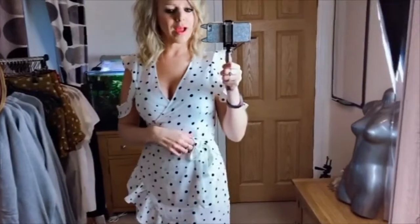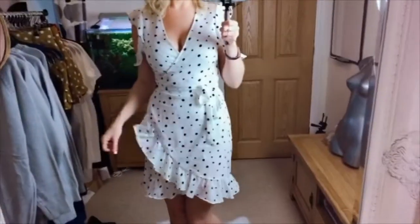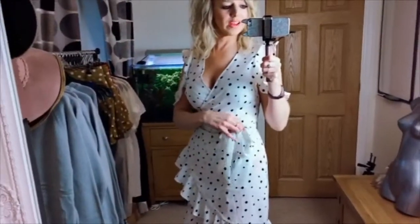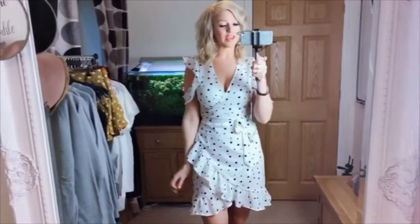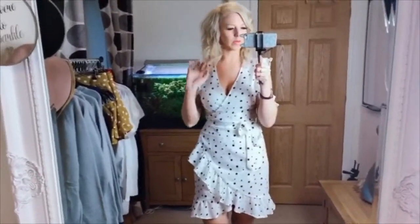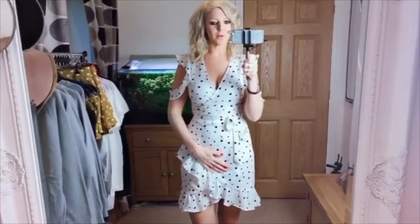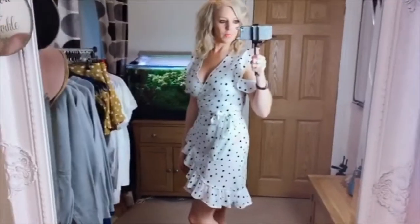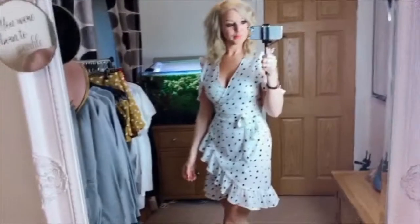It's got this wrap-around tie belt detail and this really nice frill. I've just tied it in a little loose bow here. And I really like it. I think it looks classy. It's not too much because we're only going for a meal, but it's quite a posh place we're going to, so I want to look nice. So this is option number one from Misspap, and I think it's a size 10. So that's option number one, dress one.